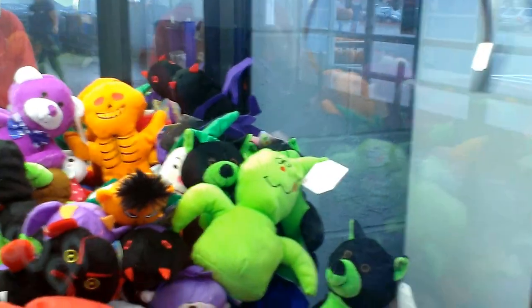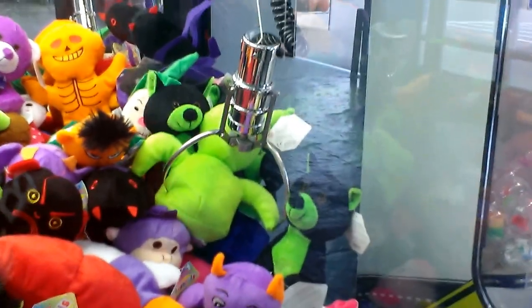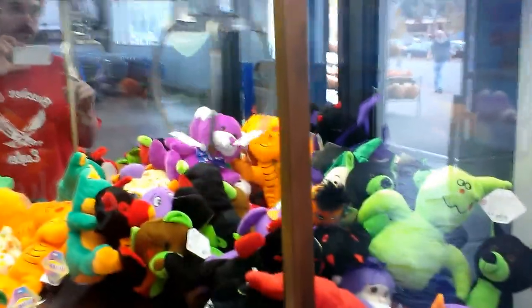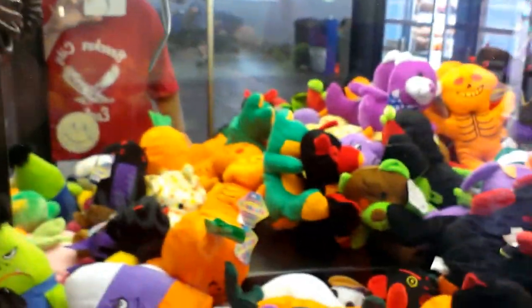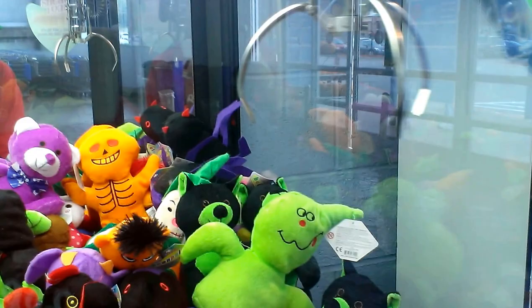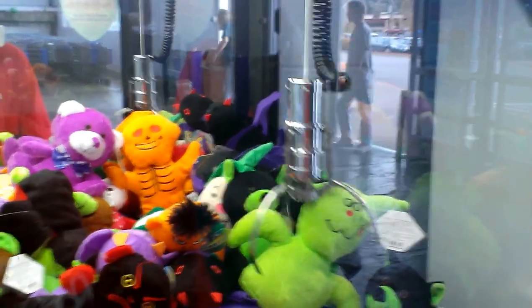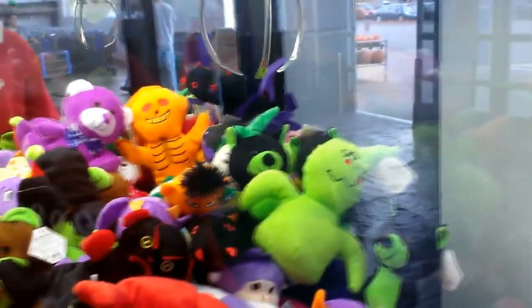See if I can get the ghost for 2 in a row. Maybe. Oh, now I can get him. So what I want to do is get him moved. See, just like the one in Vandalia, the claw don't close all the way. So we're going to go for that ghost. We'll see, we'll get a good clamp on this one. Told you. Nope. Slid right through it.